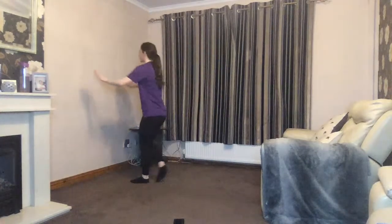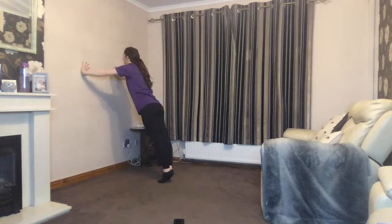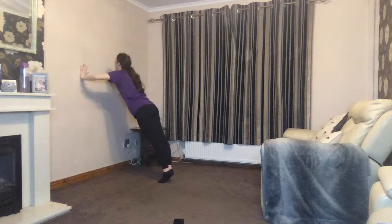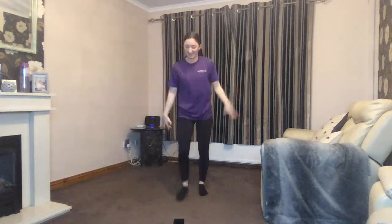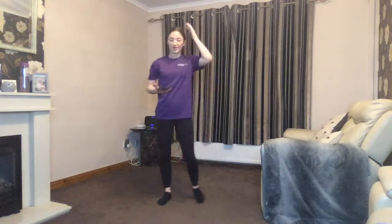Good. Let's find space against the wall. Feet back. 5 press ups. 1, 2. Squeeze your bottom tight. 3. Nose to the wall. 4, 5. Good. Give your arms a shake. 20-second rest.